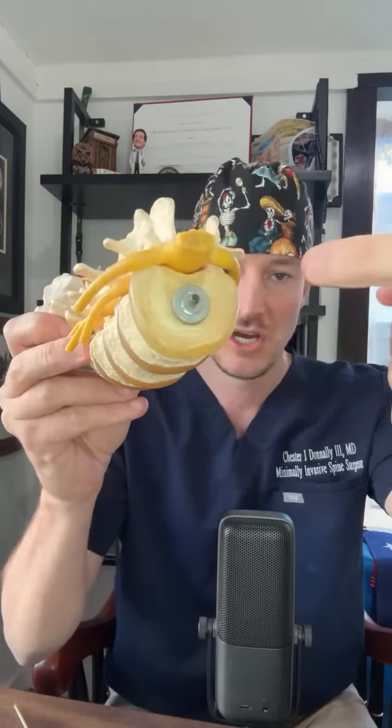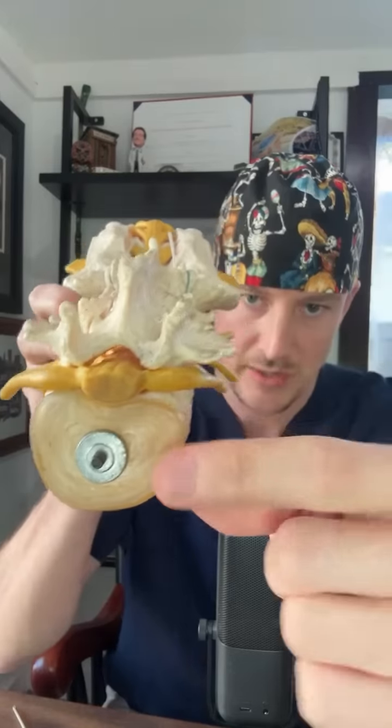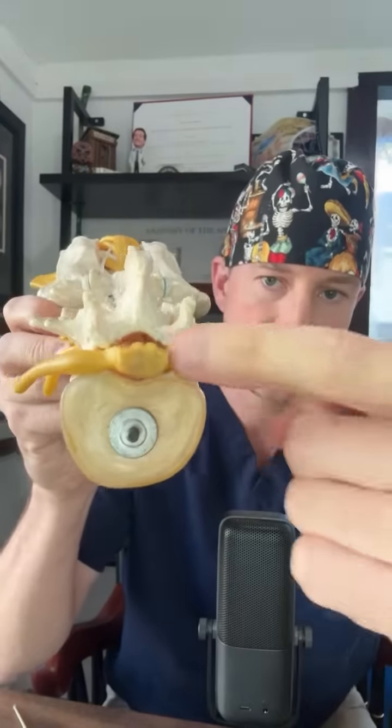But specifically, when that facet joint, so here's a joint right here, starts growing into the canal, into the nerve, that starts squeezing that area, causing shooting pain, numbness, tingling, and the worst case is when you get weakness. Different nerves go to different motor groups.